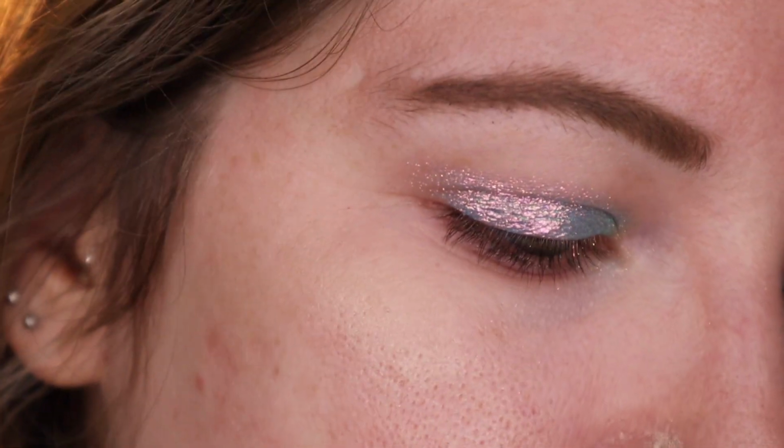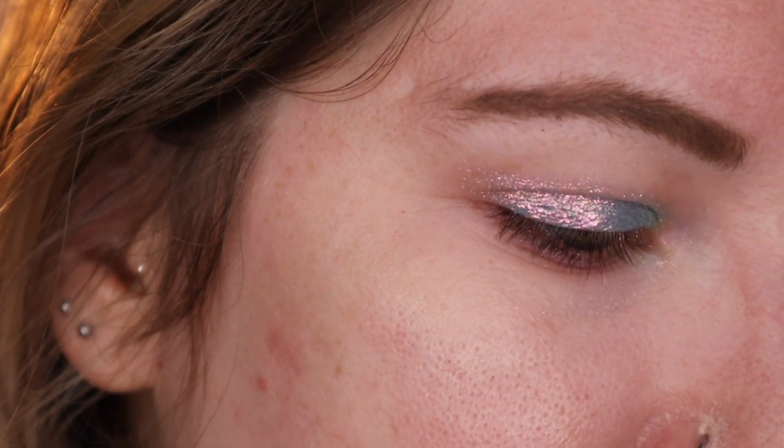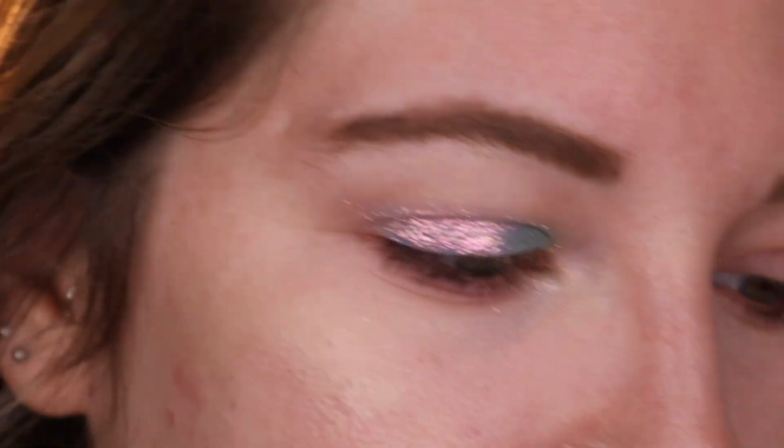I think it's amazing. Let me tell you a little bit more about it from the website. It was $17, but you can use codes on this. I think I always use Amy Loves, which is Amy Loves Makeup's code. They recommend using it with a glitter primer or setting spray, but I usually just go in with my finger for this type of shade, and it works out very well for me.